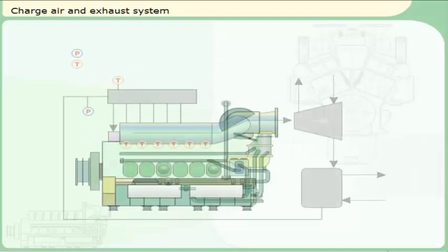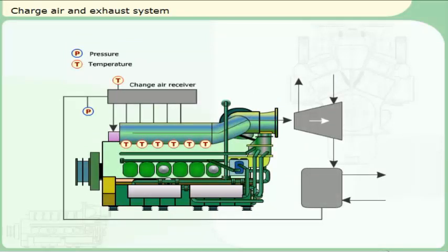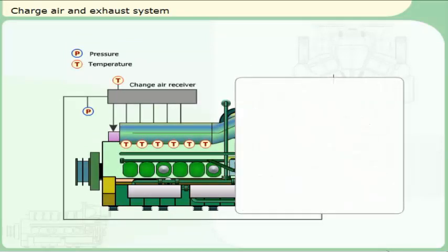The charge air and exhaust system. During operation and just after the engine has been stopped, most of the engine will be hot, and touching the engine parts may cause burns. In the system, be especially aware of the following parts.